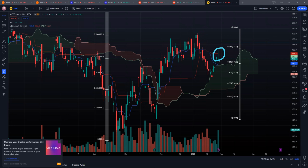As for the support to watch, we're looking at this blue conversion line at 170. So on the way down, the cloud should act as a support, similar to how this acted as a support. But in the event that we break down, 170, 162 and 154 are the next supports to watch out for.